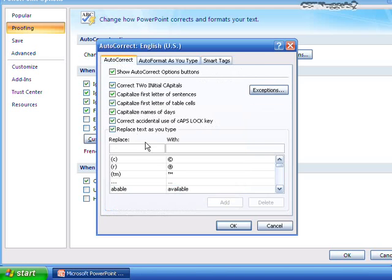But right here under autocorrect, you can see, do you want to show the autocorrect options buttons? You can turn that on, you can turn that off right here. Correct two initial capitals, because remember, whenever we're typing, sometimes we're typing real fast and we hold that shift key down just a little too much, and you'll type the first two letters caps and then the rest lowercase, and so it'll do that for you. You can capitalize the first letter of sentences. It will automatically do that for you.